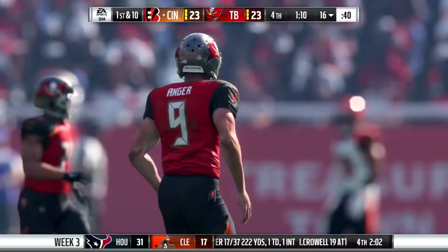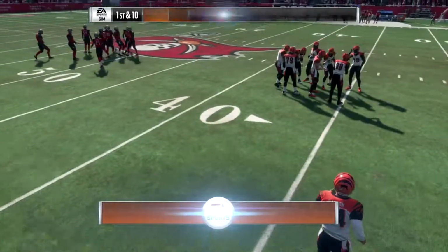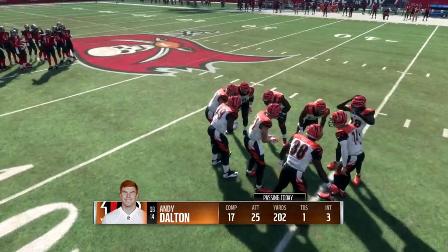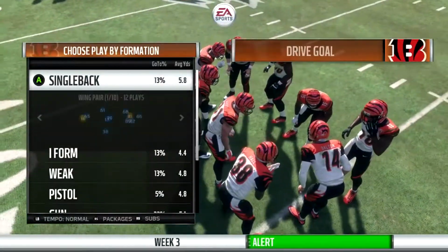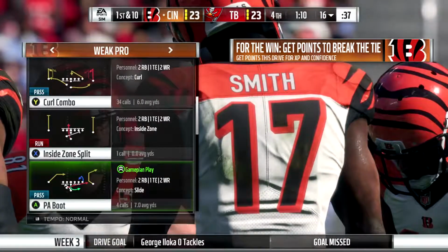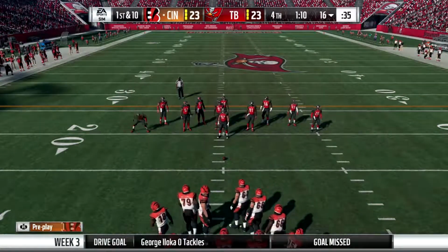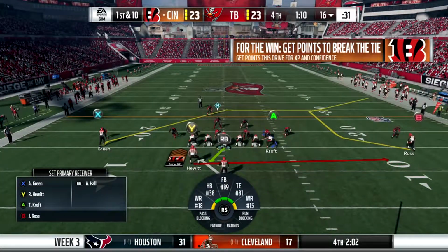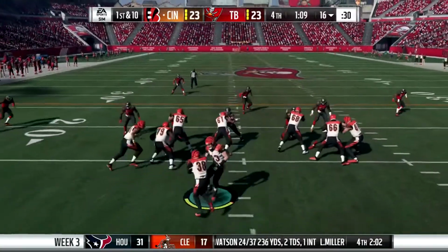So out will come Andy. Actually, not Andy Dalton. It'll be, yes, it will be Andy Dalton. I believe it's coming out here. Let's see if he checks back in the game. But Fitzpatrick just not able to get it done. And it will still be Ryan Fitzpatrick. So Dalton's day is officially done.